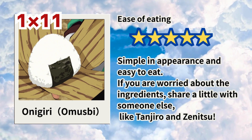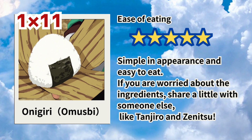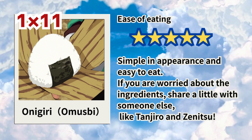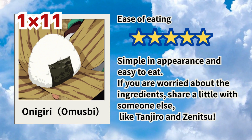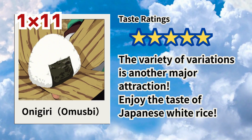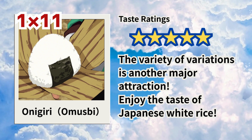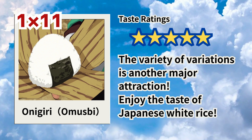The menu does not have a strong visual impact, so you can bring it to your mouth without any resistance. If you are worried about the taste of the ingredients, you can share one onigiri and try a little bit, as Tanjiro and Zenitsu did. Onigiri rice balls are available with a wide variety of ingredients, and even those without ingredients can enjoy the taste of white rice. I would be very happy if you could try a variety of onigiri and find the one you like best.